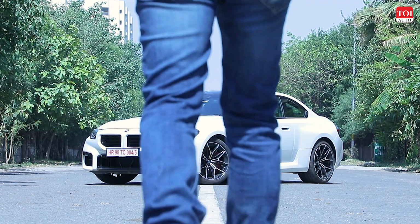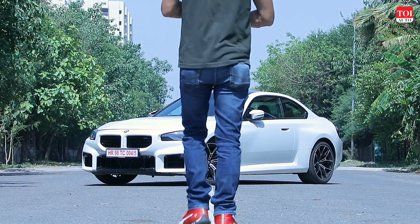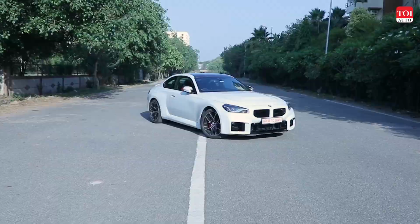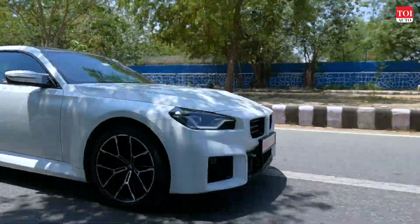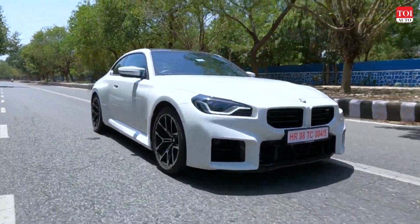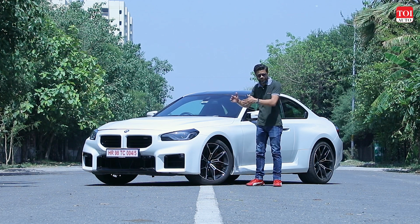The BMW M2 has always been a great example of how a proper sports car should be. It has a long bonnet, it sits low, it is small in size, and still it packs in the right amount of punch to make things very, very interesting. And this, ladies and gentlemen, is the all-new BMW M2.